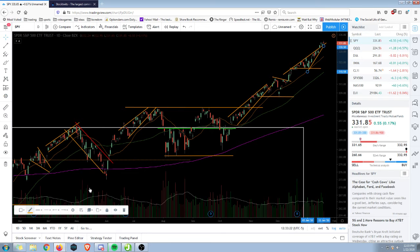Yesterday we had a shooting star, and today we printed new all-time highs on the S&P 500, but we're kind of drifting here and coming back towards our price action from the last couple of days. And the more likely scenario is that we end up maybe not caving in today, but maybe caving in tomorrow or Friday, and coming back down and starting to test a little bit lower.